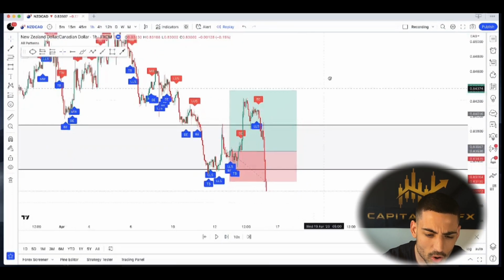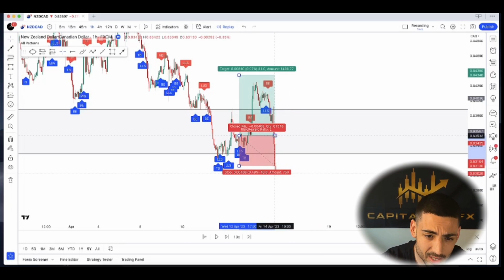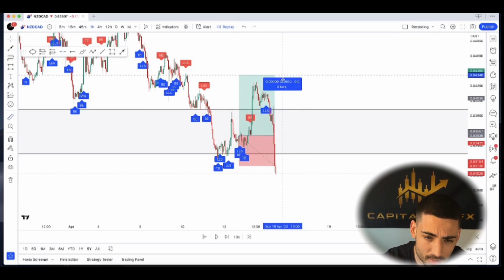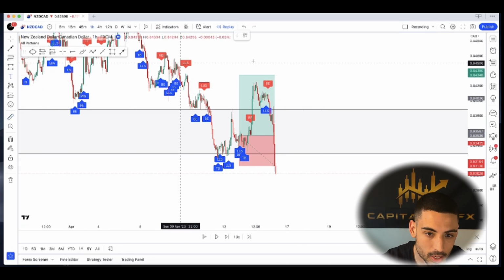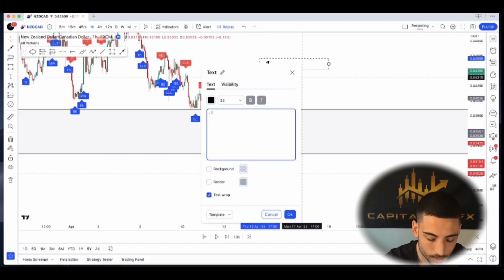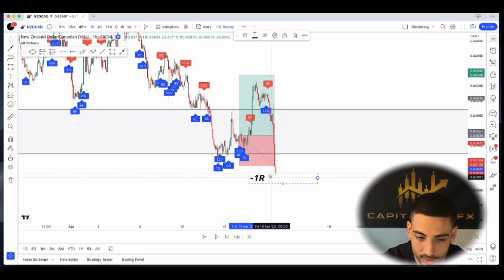Oh my goodness, so freaking close. No big deal. So we literally just missed the take profit by what? 10 pips. Those are the worst, man. So we would have missed our stop loss, or excuse me, our take profit by 10 pips. We'll just say it's a loser. So out of these 4 trades, we lost 2 and we won 2, right?